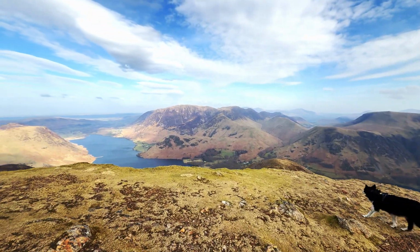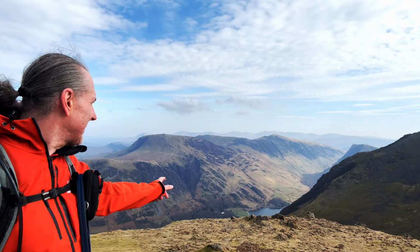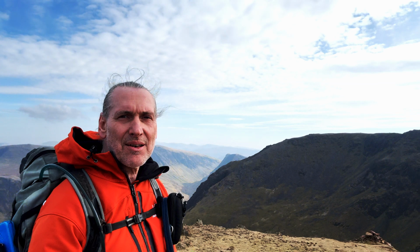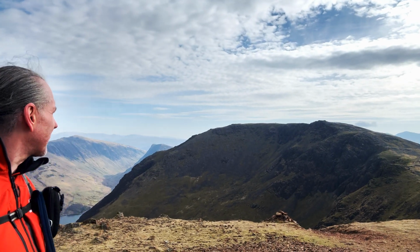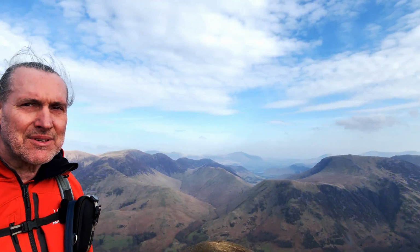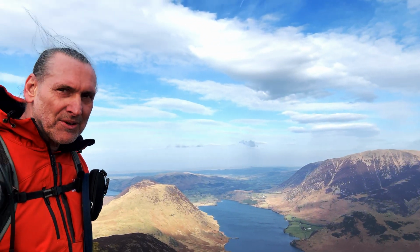So here we are on Red Pike. It's a bit breezy up here. That's looking down to Derwent Water. That's where we're going next. That's High Stile. So I'll just show you back round this way. That's looking down. That's Crummock Water.